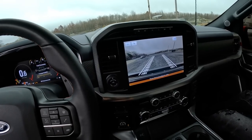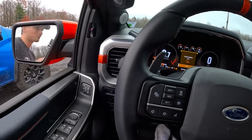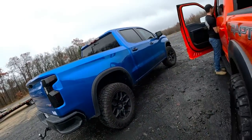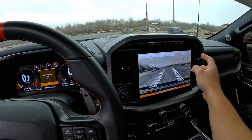Okay. Dude, the camera is pretty sweet in here. Big camera. Look at that. What's this button do? Trail active. Stop pressing buttons. Stop. Don't you open my tailgate. I'm ready. Go. Nice for you to actually take care of your camera. Get in your truck and go. Look at that. That's cool.